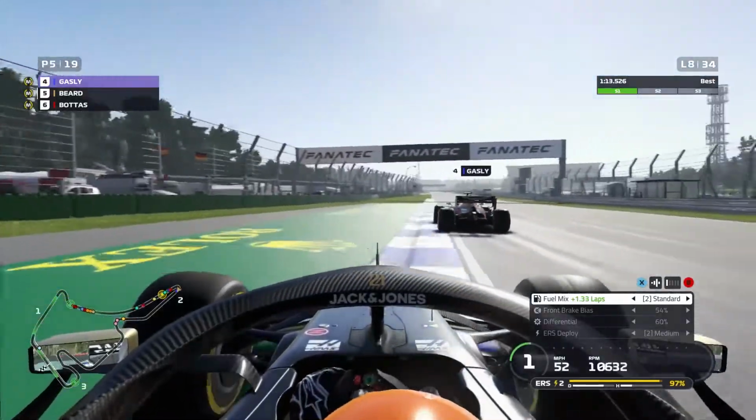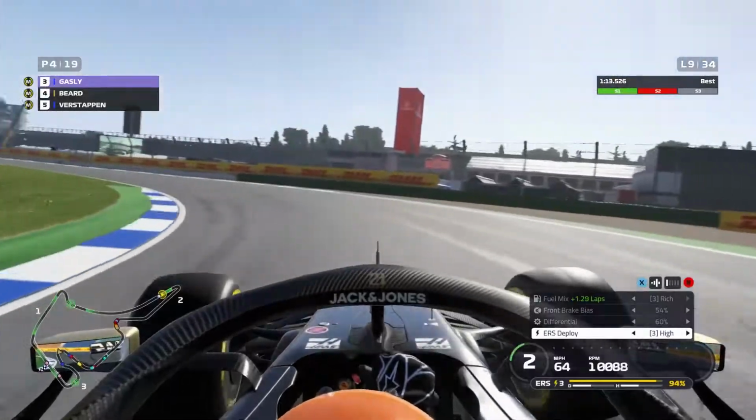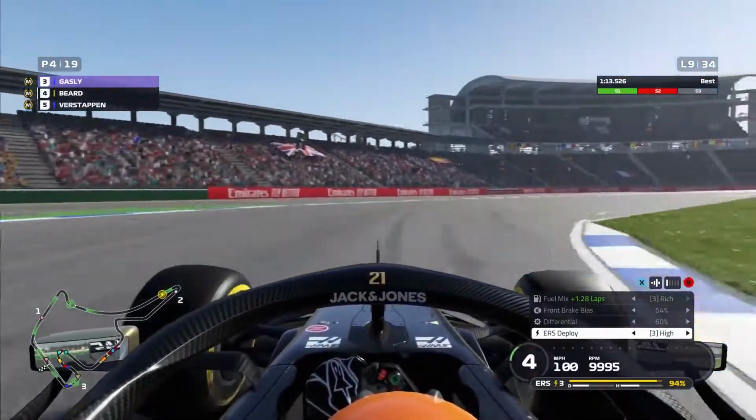But we were trying to stick with Gasly, but that Red Bull was phenomenally quick around this circuit, and you can see pretty much instantly, as soon as we dropped out of that slipstream, there was nothing we could do to try and match the Red Bull car around this circuit here.